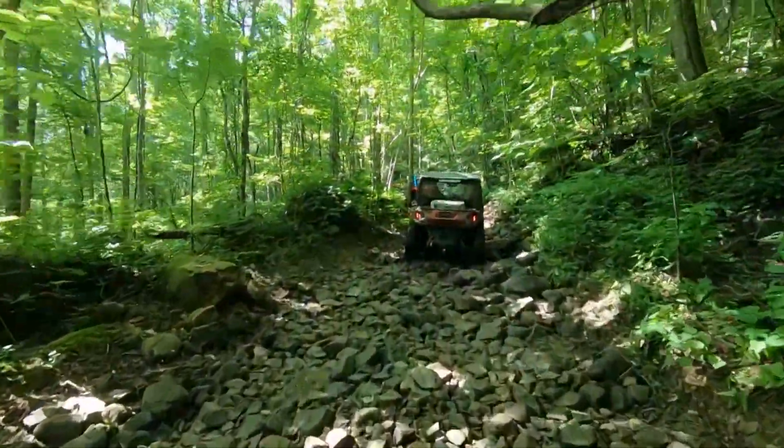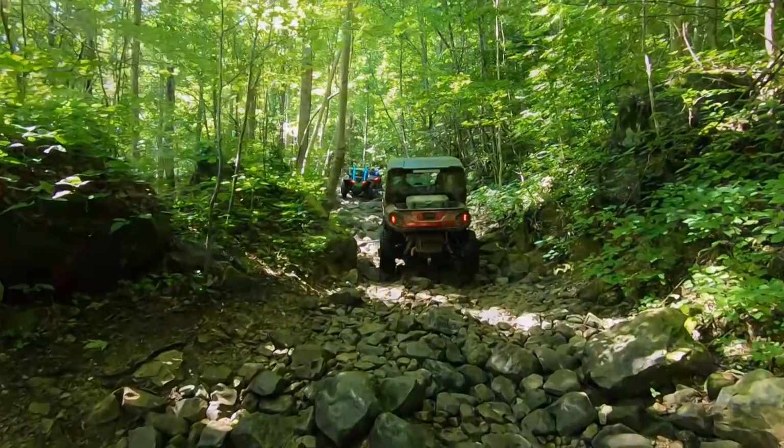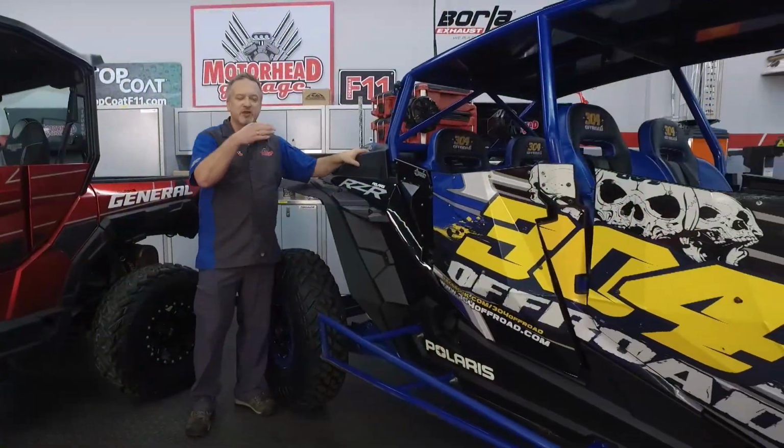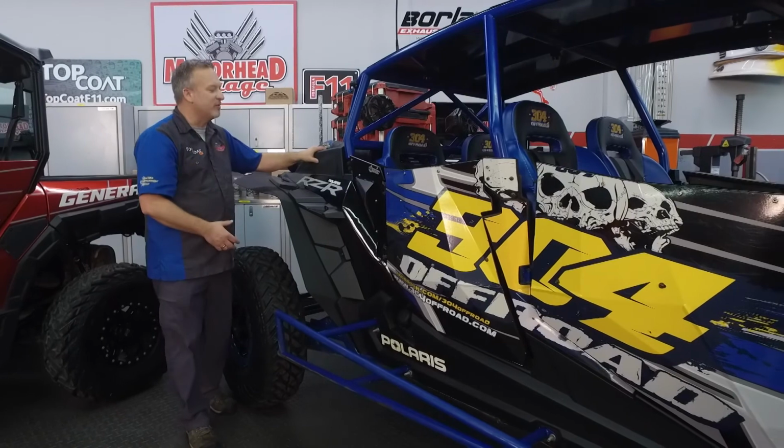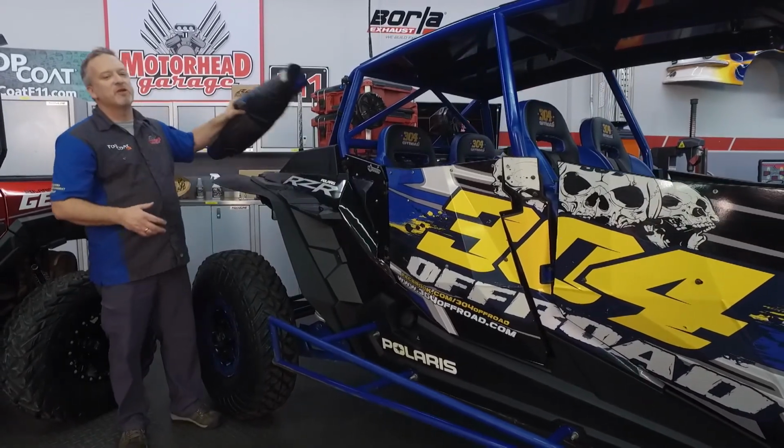UTV owners, you are going to love the Magic Creeper. It has all kinds of uses for you. If you have a two-seater, you can shove it right between the seats and take it along with you. If you got a four-seater like this one, you can strap it into the back here. And when you need it, the Magic Creeper is ready.